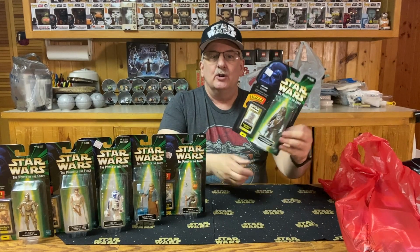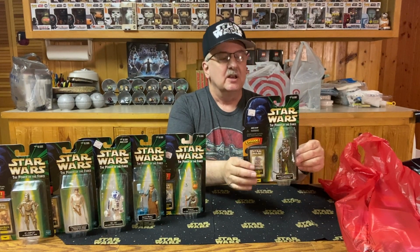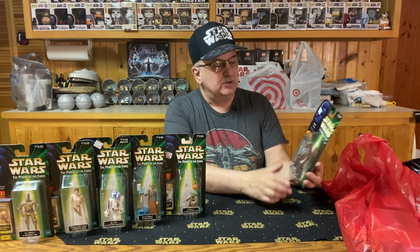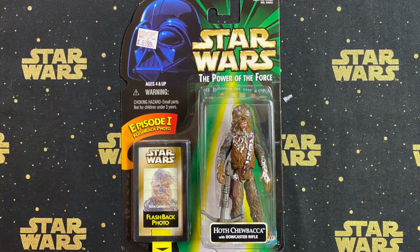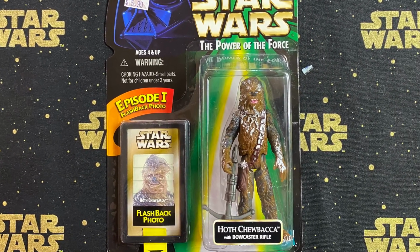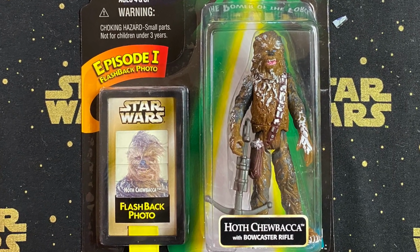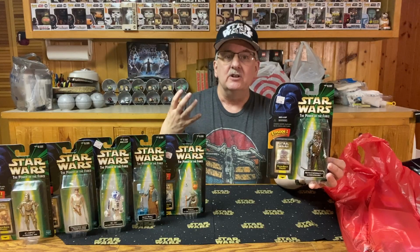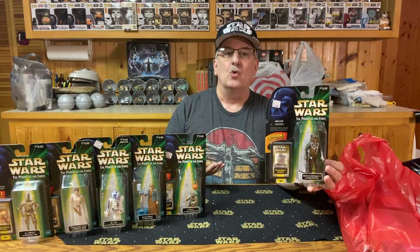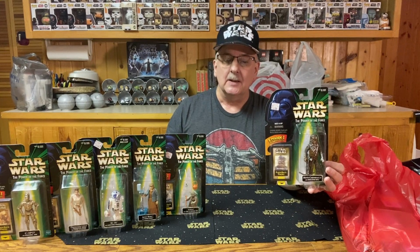Next we have Chewbacca. And actually, this is the one that first caught my attention. Because this is the Chewbacca from Hoth with his bowcaster rifle. And it's the snow on the fur here that caught my attention. It's not your basic Chewbacca, which is brown fur everywhere. This one, he is snow covered. And I could not for the life of me think if I had a snow covered Chewbacca. It's been a long time since I've looked at these.